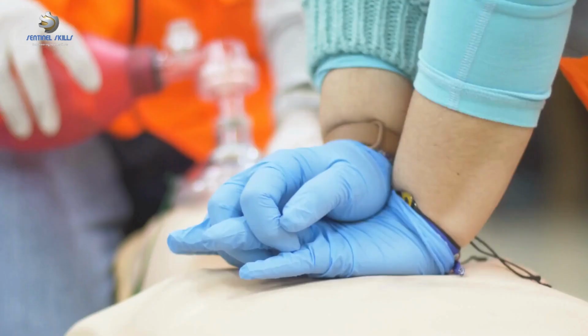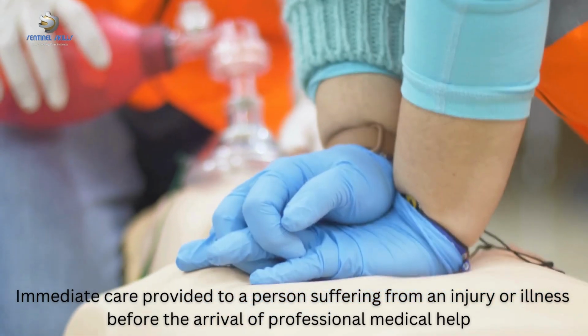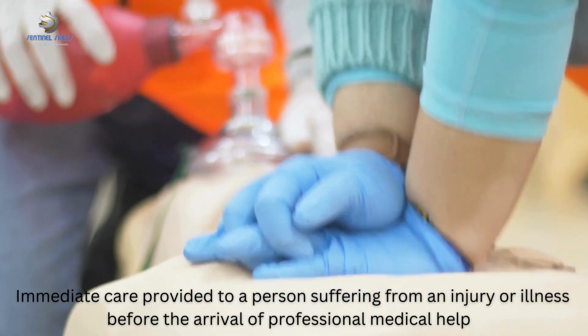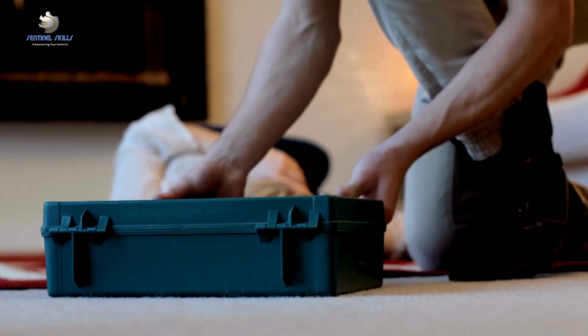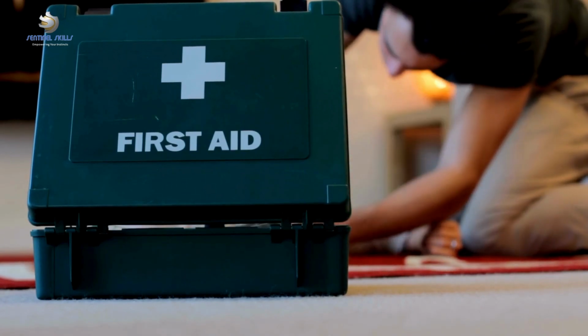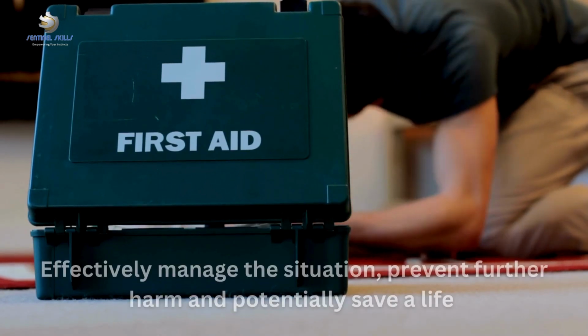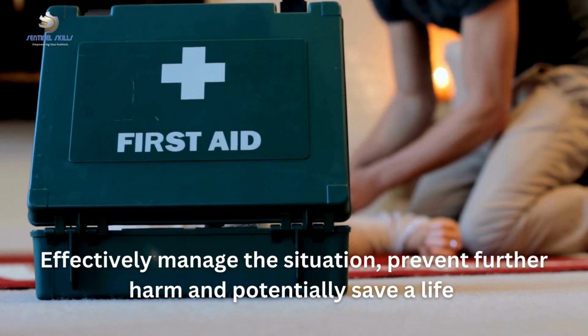Let's dive right in. First aid is the immediate care provided to a person suffering from an injury or illness before the arrival of professional medical help. It's a skill that everyone should have a basic understanding of, as it can make a significant difference in an emergency situation. Knowing first aid can help you effectively manage a situation, prevent further harm, and potentially save a life.